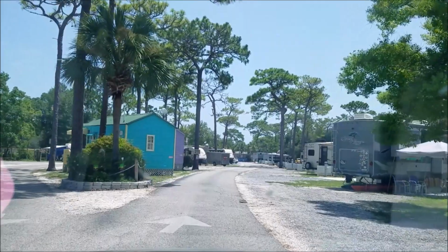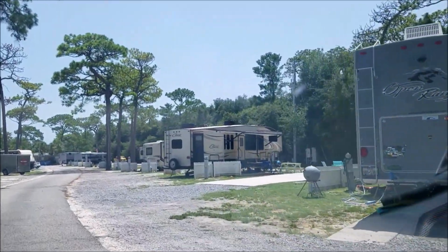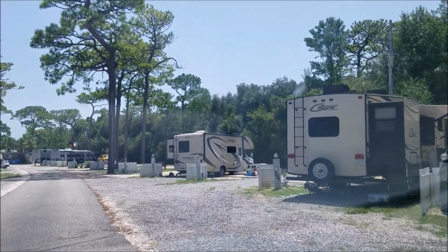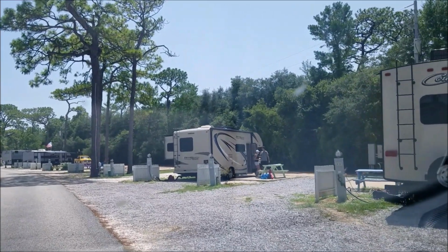Of the three campgrounds we're going to tour today, you will see that this one definitely has the most options for camping. They have lots of RV sites, tent sites, and they also have cabins.